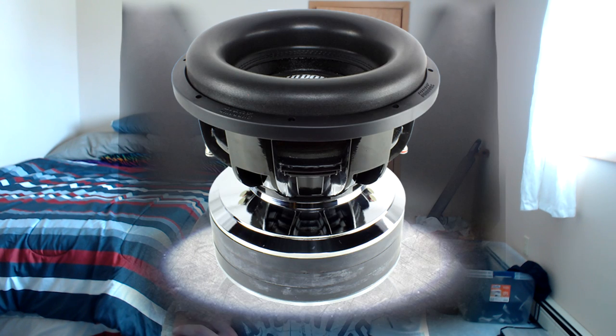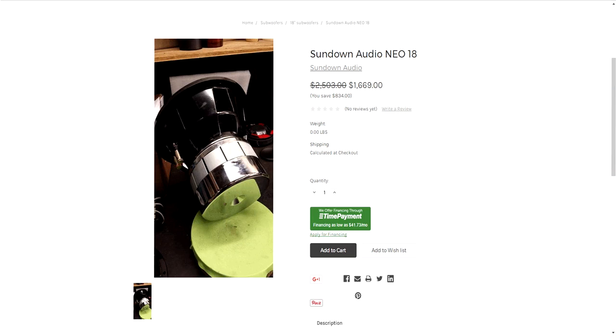Next, we're going down to the Sundown team. We have the 5,000-watt 18-inch subwoofer from Sundown, and on top of that, one I should have mentioned in the other list but for some reason didn't, is the Neo series. I'm not sure you can get it set toward a musical standpoint or an SPL standpoint. The Team series is going to set you back $1,699, and the Neo series will set you back $1,669. You can find this on the EMF Audio website.